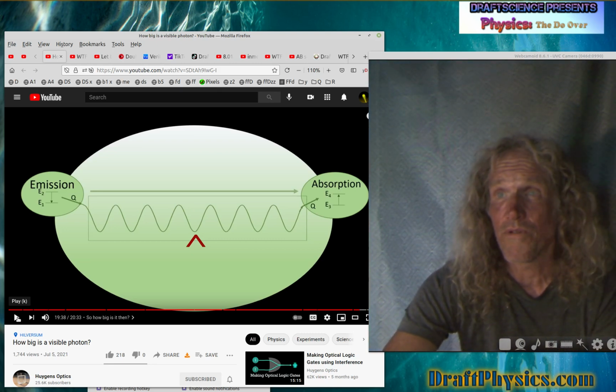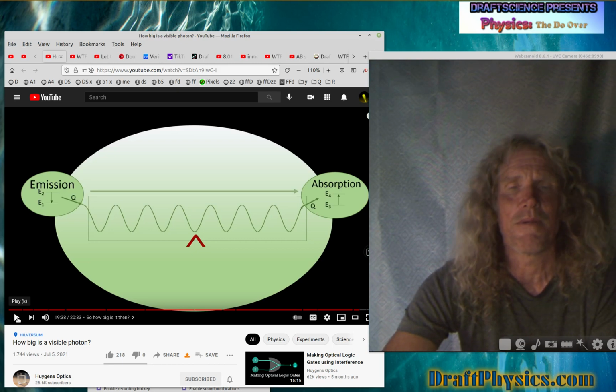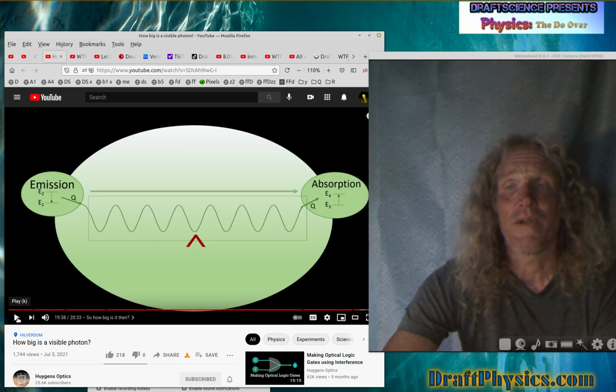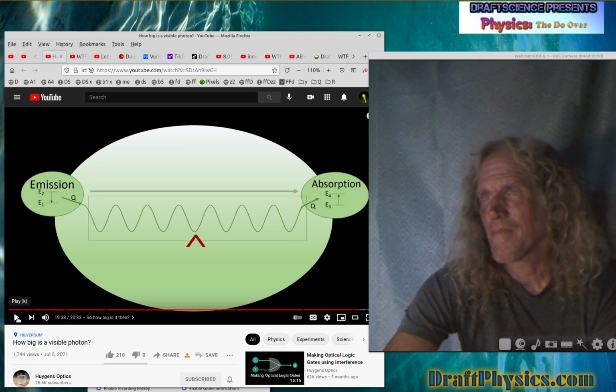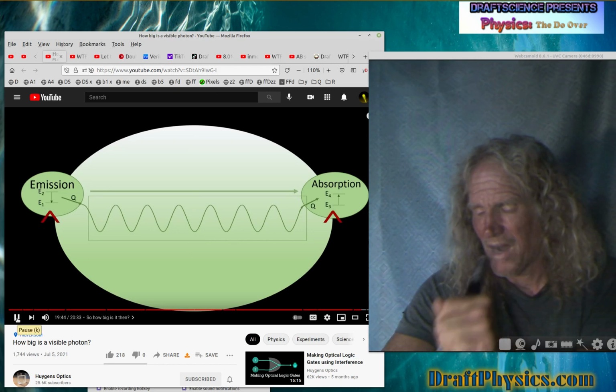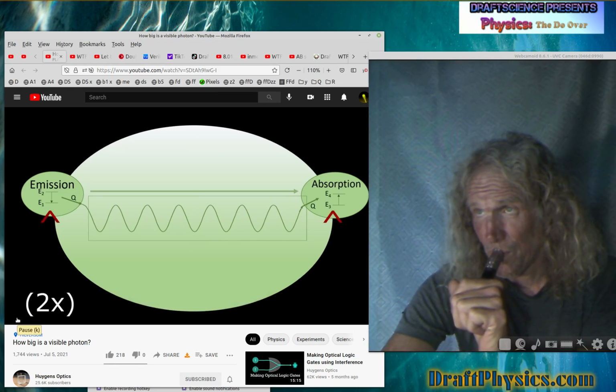So if you want a whole photon to get through something without having to be broken into pieces and then having to reconstruct it, the only way you're going to do that is have a gap that's bigger than 1,000 atoms. But if you define the photon as the quantized interaction between field and matter, then a photon is in fact an extremely localized phenomenon.